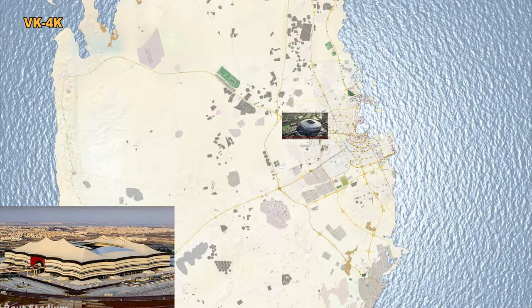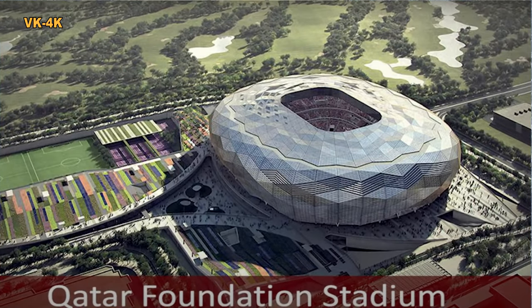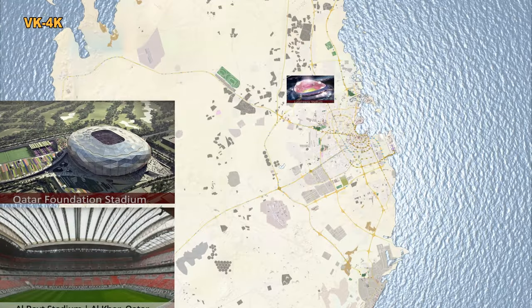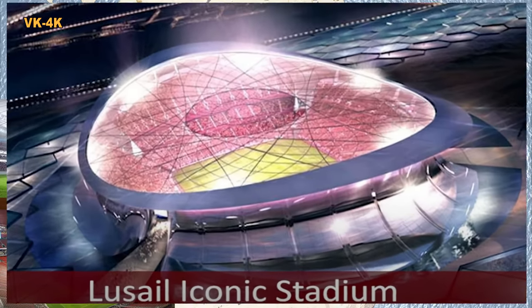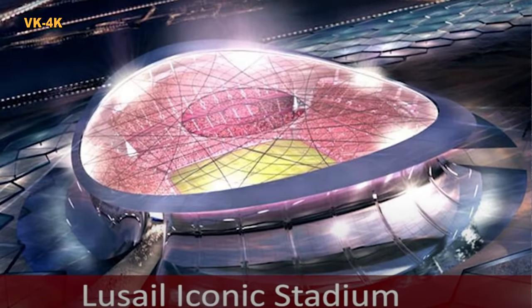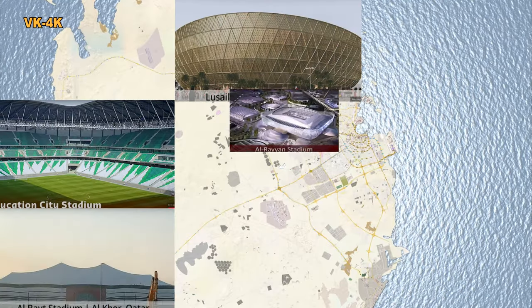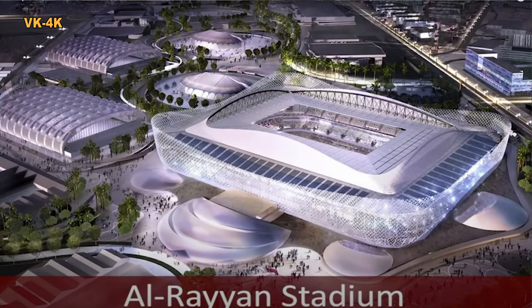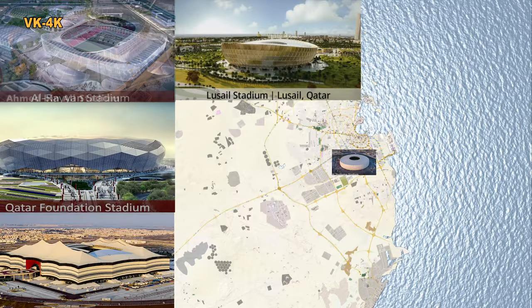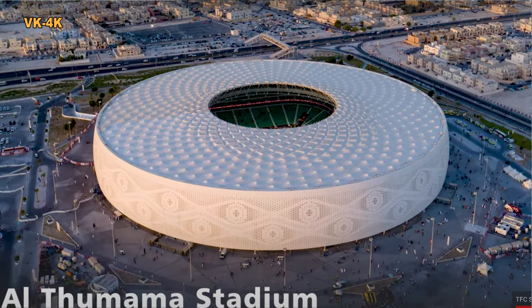The Education City Stadium is 12 kilometers from the center and has room for 40,000 people. The Lusail Iconic Stadium is located in Lusail and has a capacity of 86,250 spectators. This is where the final will be played. The Al Rayyan Stadium is in the city of Al Rayyan and can accommodate 43,000 people. Near the airport, you find the Al Tumama Stadium, which was built for 40,000 spectators.